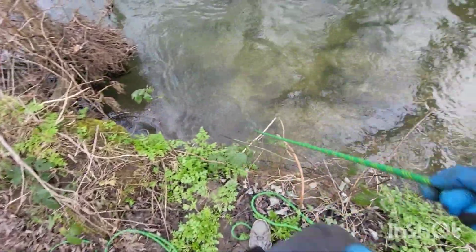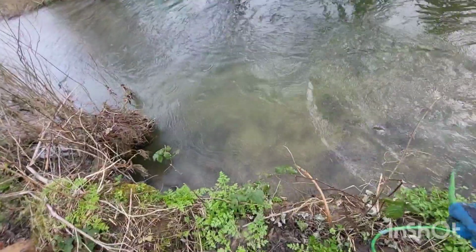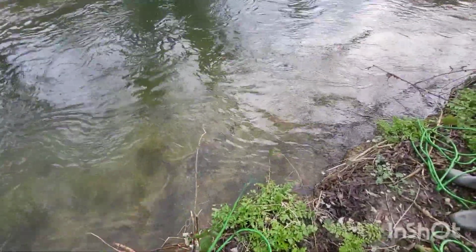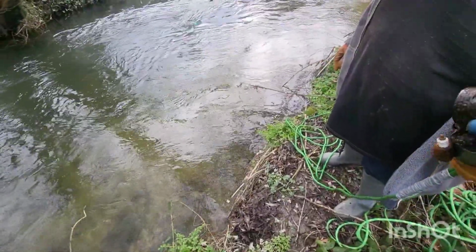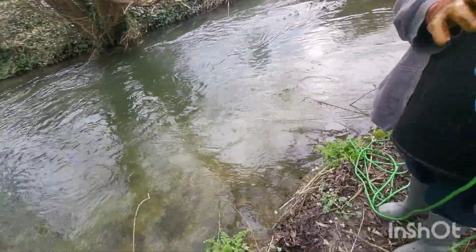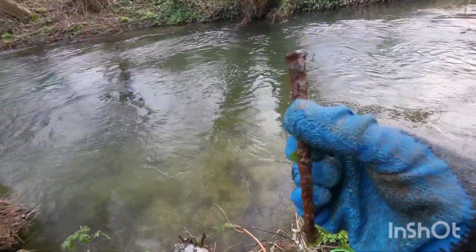Do we get anything on our first cast? Just some flakes. What have you got there? You got a spark plug, hang on camera, got a spark plug, and I think that's a piston head or something like that for a car. Yeah, piston head. Is that right? Yeah. And I've got one large square nail.